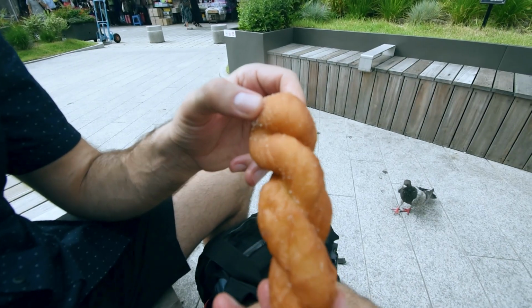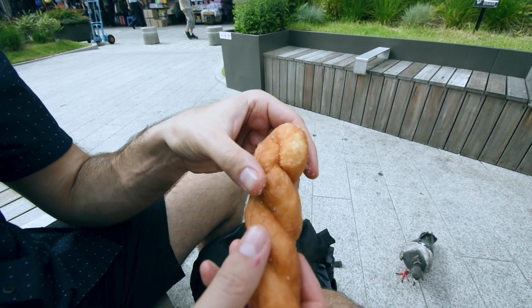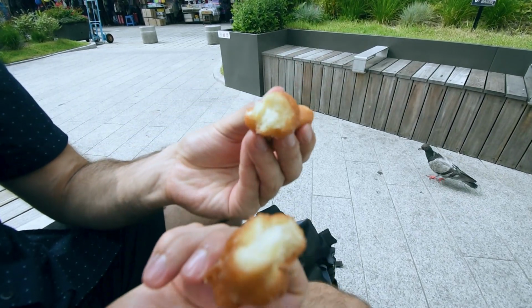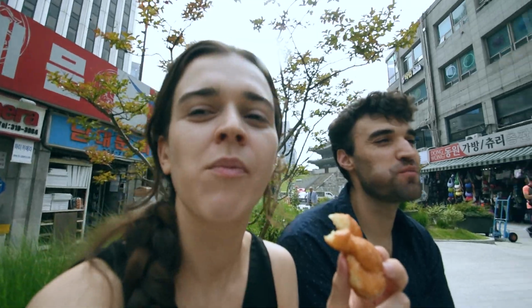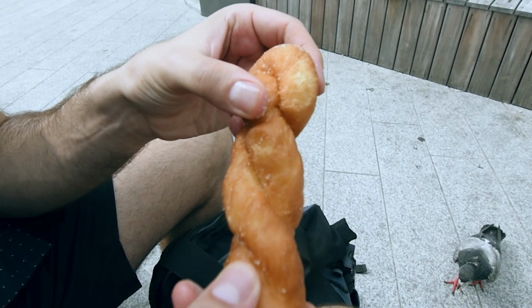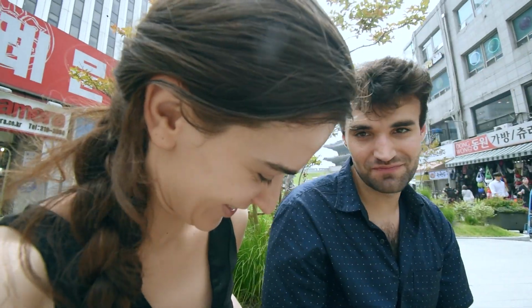Our next sweet is the famous Korean twisted donut. It's one of the most iconic Korean street foods, and it's made of a very elastic deep-fried rice paste, and it honestly looks so delicious. Oh, this is good. This is what I was looking for. When I was like, let's get donuts, I had exactly this in mind. This donut is interesting because it's super bouncy. The dough is super airy. There's a slight taste of orange. Yeah, this is very good.